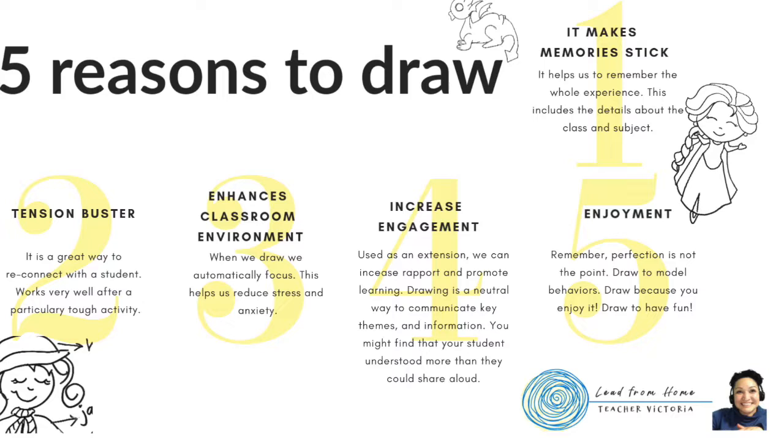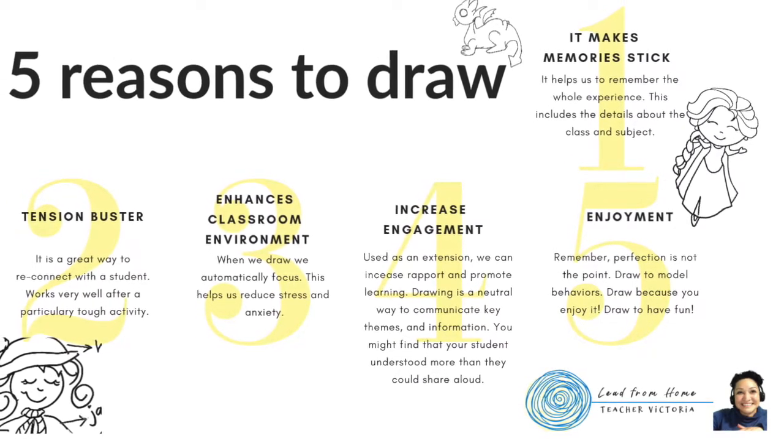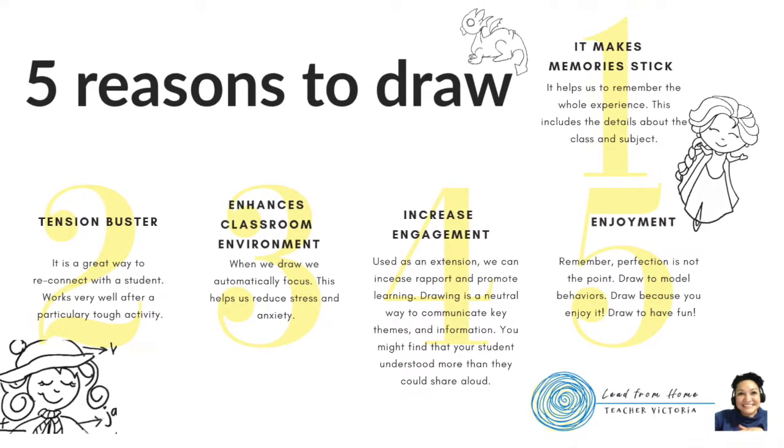We are about to get into my top 5 reasons, 1, 2, 3, 4, 5, why I use the drawing tool in the classroom.